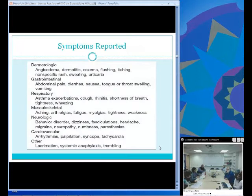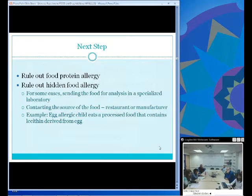So the symptoms reported are general allergic symptoms like dermatological, GI, and respiratory symptoms, but then they can come in with non-IgE symptoms, like musculoskeletal symptoms, dizziness and headache, or numbness and paresthesia. They can come in with palpitations and tachycardia or other cardiovascular symptoms, or just non-specific ones like lacrimation or trembling. Anaphylaxis is listed there, right?